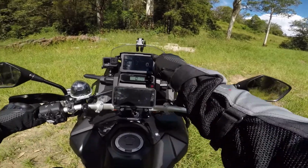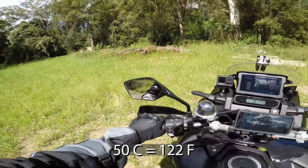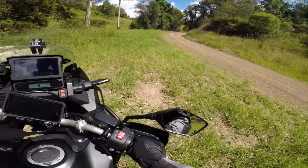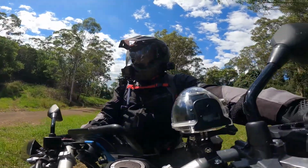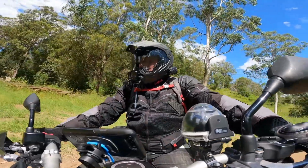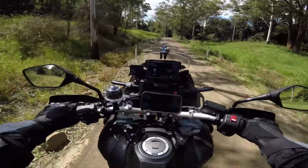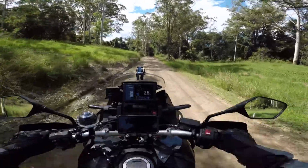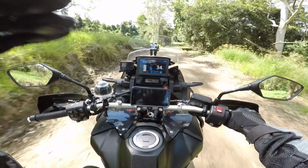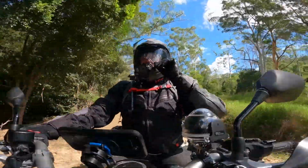Okay, so the bike's sitting here in the sun, it's heated up to 50 degrees on that, and I've been standing in the sun while I've been doing the drone stuff. And wow, I feel like I've been standing in 50 degrees. So there you go, how about that? But it was worth it, beautiful view from up there. But I need to leave the visor up for a bit and get some cool air in my helmet.